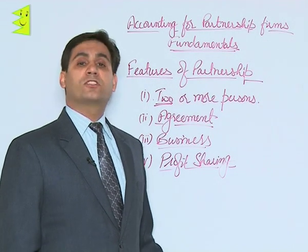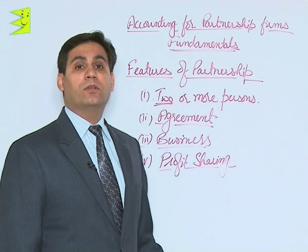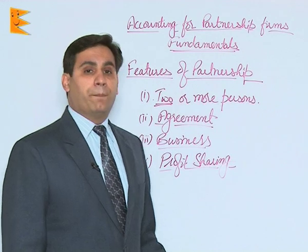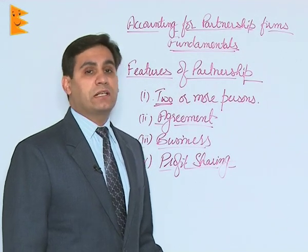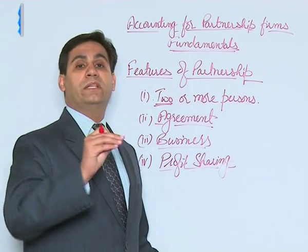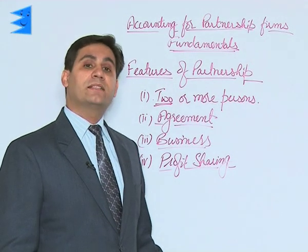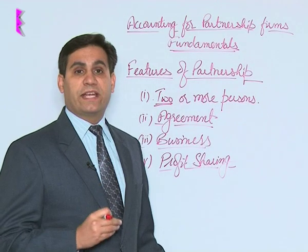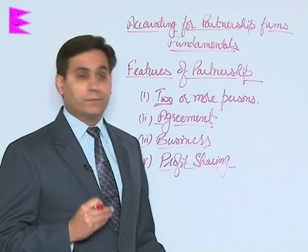It is decided among the partners on a mutual basis. They can be on the basis of the capital contribution. They can be on the basis of certain special efforts that a particular partner is putting in. But remember, there is no legal compulsion as to what should be the profit sharing ratio. It is entirely the domain of the partners to decide what ratio they want.